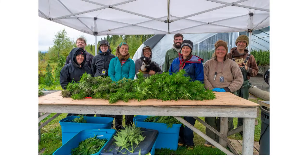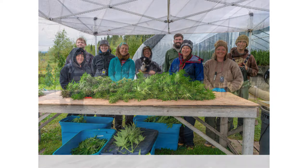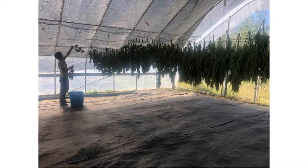So here's our harvest crew. It takes this many people minimum to harvest our field, and the plants are out on the trimming table, getting ready to hang. And so there's Matt hanging plants to dry. They do best dried in the dark. And so we'll put heaters and fans in the greenhouse to dry the plants.